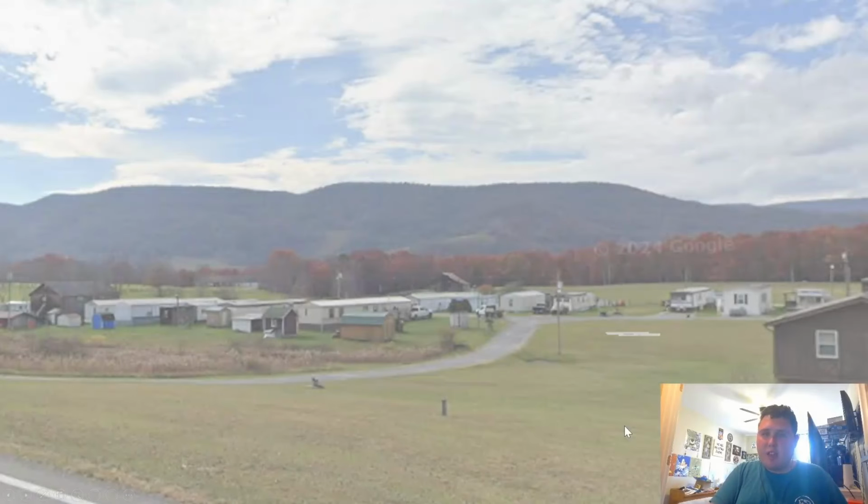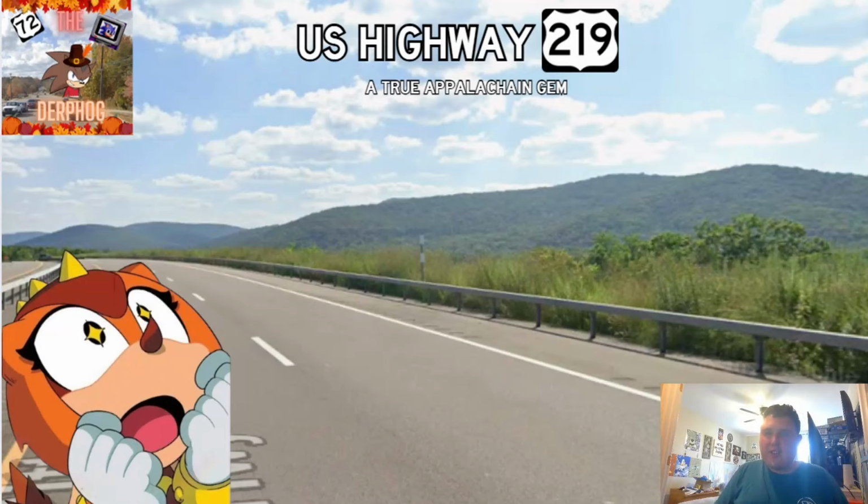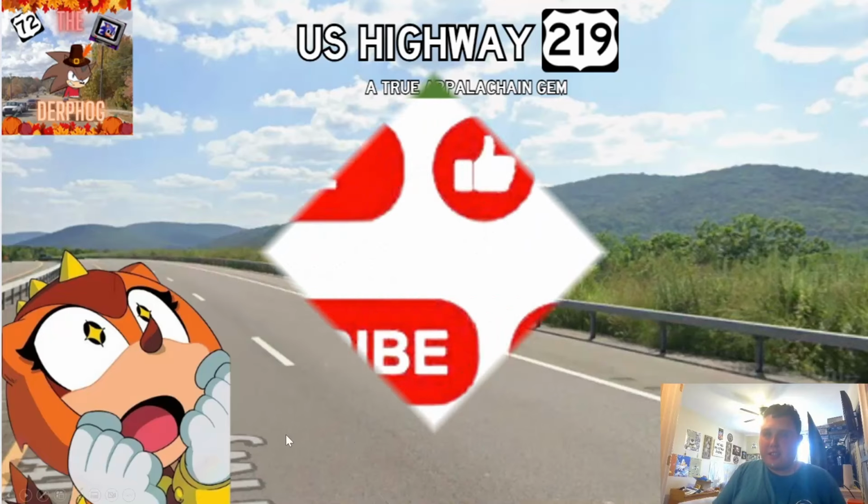We're going to be taking a trip to the Appalachian Mountains on US 219. Come on, let's go! Alright everyone, today we're going to be doing US Highway 219. US 219 is a child of US 19, and while it does not meet 19 itself, it does indirectly meet it because of US 119. US 219 is also a very scenic road as it goes through the Appalachian Mountains, and you can see the mountains from certain points along this stretch of road. Also, it helps connect Virginia to Buffalo, New York, so that is a pretty helpful road. So, let's get started with US Highway 219.